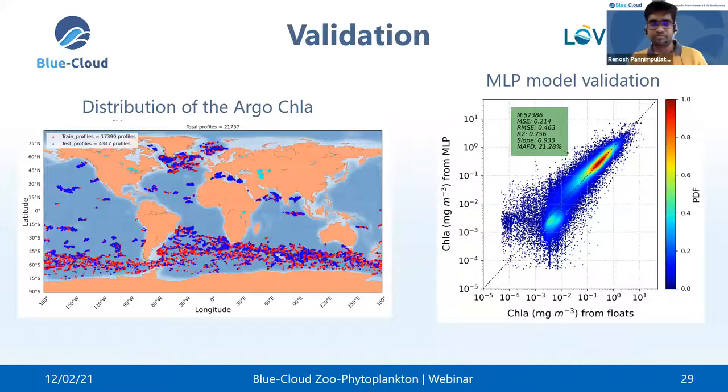Okay, the validation. We have around 21,737 Argo profiles which have matched up with ocean color and sea level anomaly data. We have chosen 80% of profiles for the training, and the remaining 20% for the validation. That is around 17,400 profiles for training and 4,347 profiles for validation.